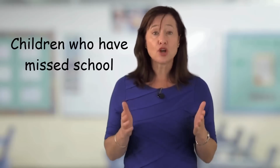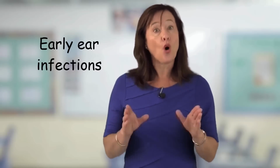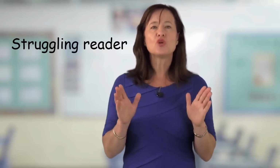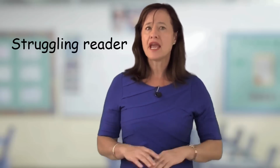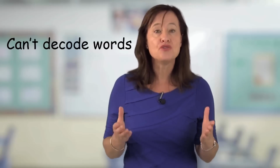Children who have missed a lot of school, suffered from a series of early ear infections, or have phonological dyslexia can have phonemic processing difficulties. Indicators can be the child who consistently struggles with reading, irrespective of how good the teaching program is, the child who can't hear rhyming words, and the child who can't decode new words via sounds after plenty of practicing.